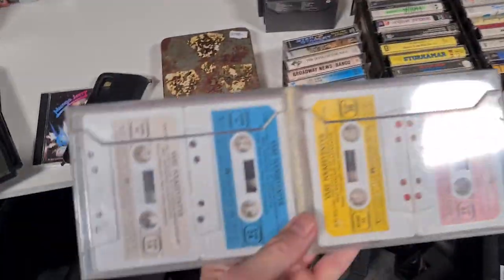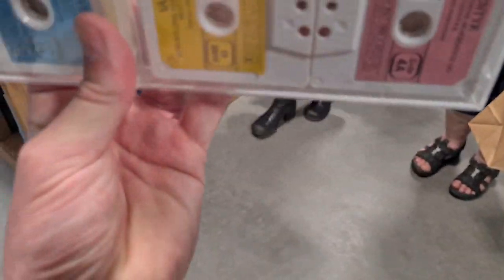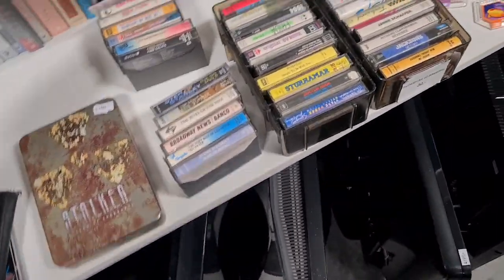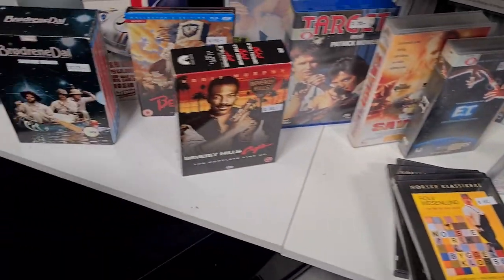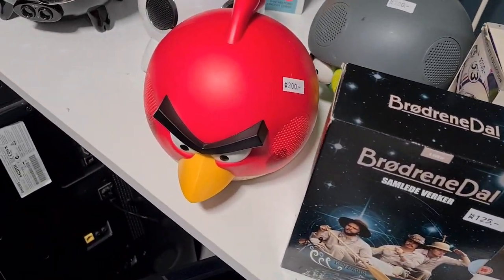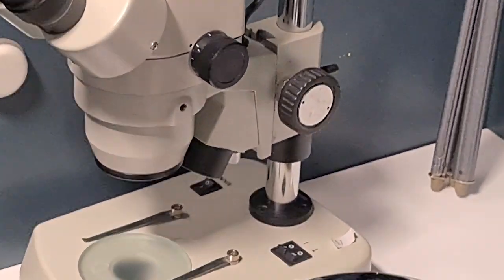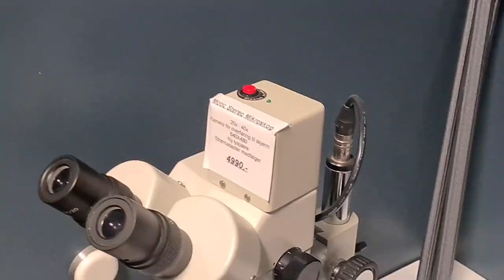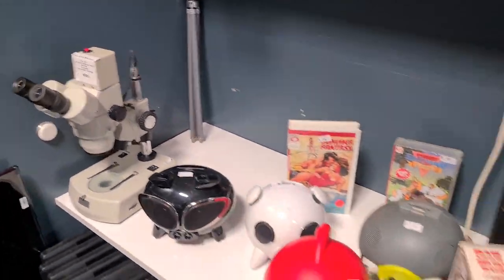I was looking at these cassettes because I remember them from my childhood, but I don't have a cassette player anymore, so it would be stupid to buy it. But I was considering it because of nostalgia, and I think I would try to digitalize them in some way. Not sure how. I'm sure there is some equipment that can do that. But I really remember those from back in the day. And here's a microscope for 5,000 kroner.